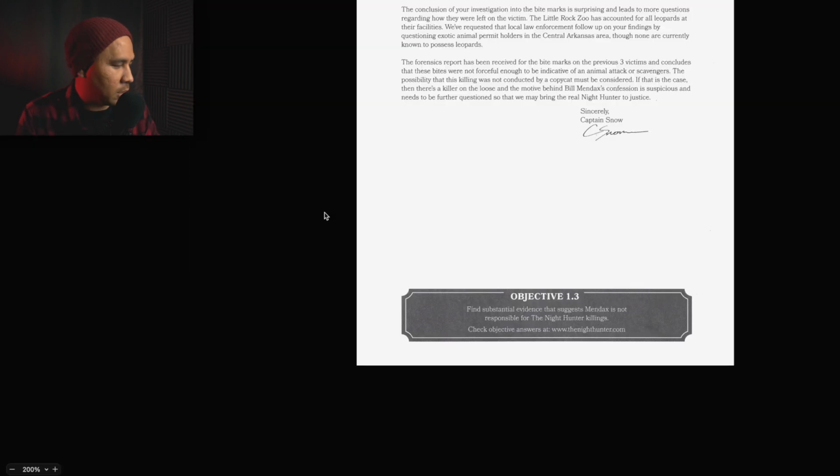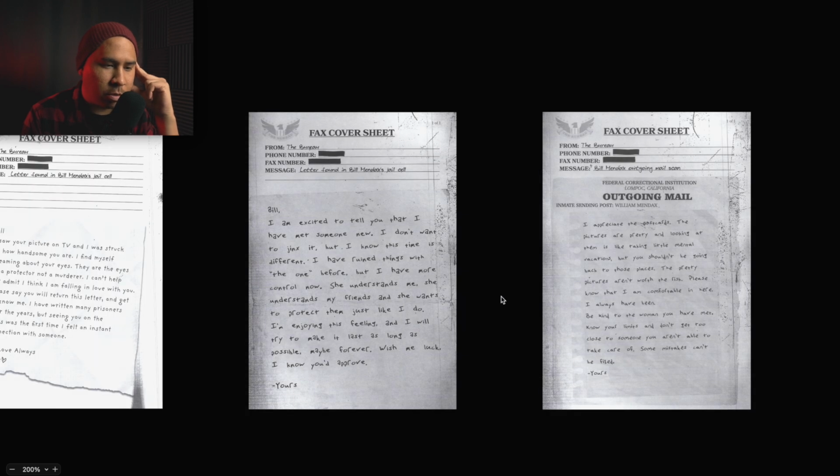All right, so let me check this. Maybe I do have the right info here. Find substantial evidence that suggests Mendax is not responsible for the Night Hunter killings. So if he's writing to himself, what does that mean? Well, first of all, how would he write to himself? Oh, you know what? If the letter was just found in his jail cell, that doesn't mean it was mailed to him, right? He could just literally be writing to himself.